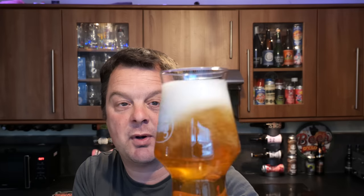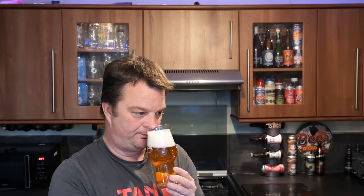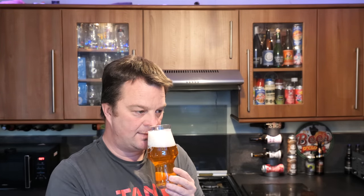Let's get the aroma. Goose Island, owned by AB InBev. But I don't see that as any reason why this shouldn't be a pretty decent beer. Smells okay, kind of hoppy. Not as pungent as I would have liked.